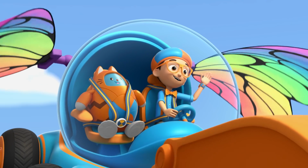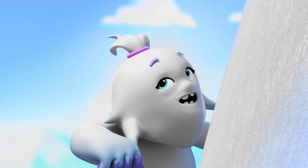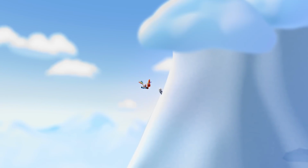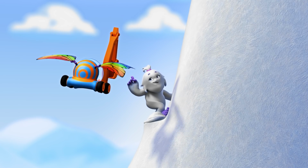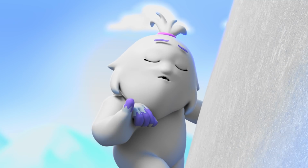Woohoo! Hey, it's me, Blippi, and this is Tabs. We're looking for the tallest mountain. I'm climbing it right now. Hi, I'm Betty the Yeti. Yeti! I was just headed to the top. That's where the best snow is. Nothing worse than old snow.